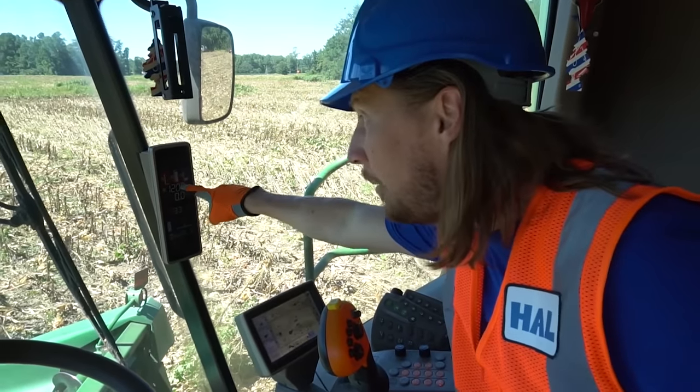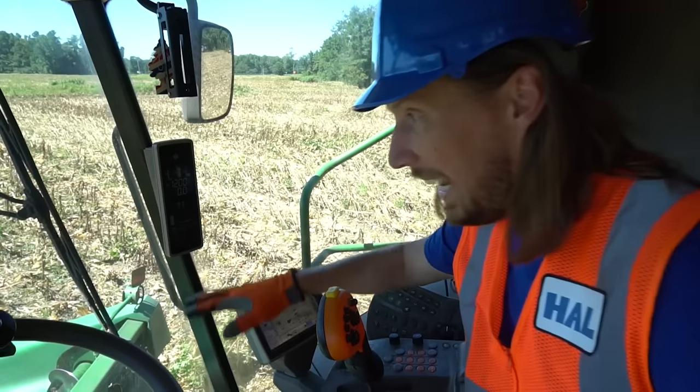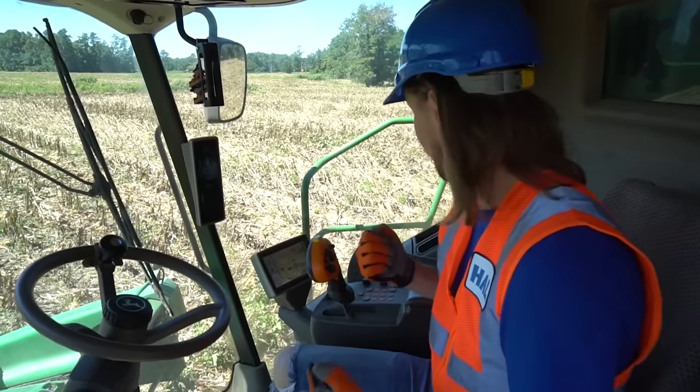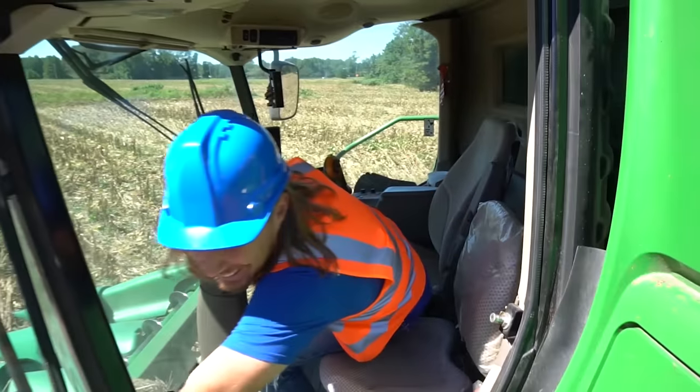Then we got this cool thing. This monitor tells us how much gas that we have, of course, how fast we're going, and how high the head of the front of the combine is. That's really, really cool. So, let's get to cutting some more corn. Let's have some fun.